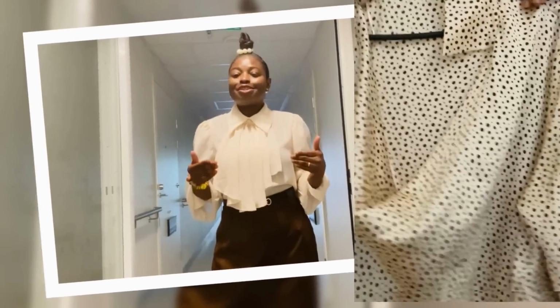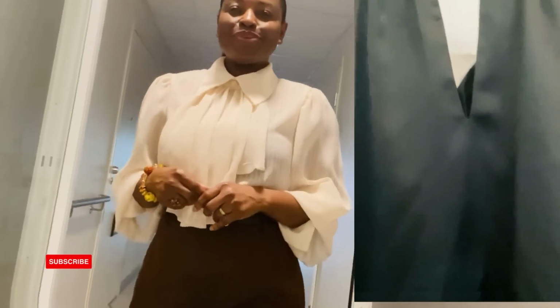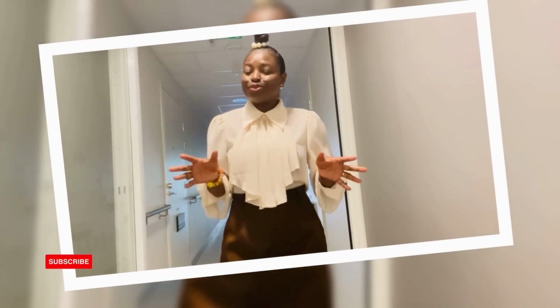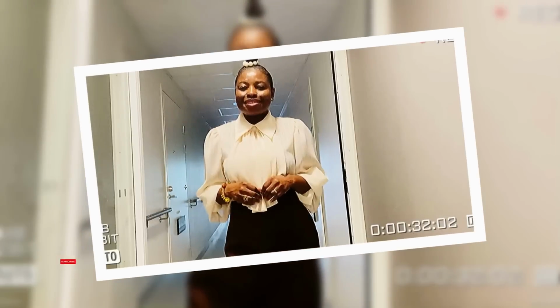Do you love blouses but find it difficult to select blouses that will make you look instantly elegant and chic? Then stay with me to the end, because today I'll be sharing with you various blouses that will make you look instantly elegant, how to select them, textures to look for, and also style them to achieve various looks with few pieces that you can get in your wardrobe. Without wasting much time, let's get right into the video.